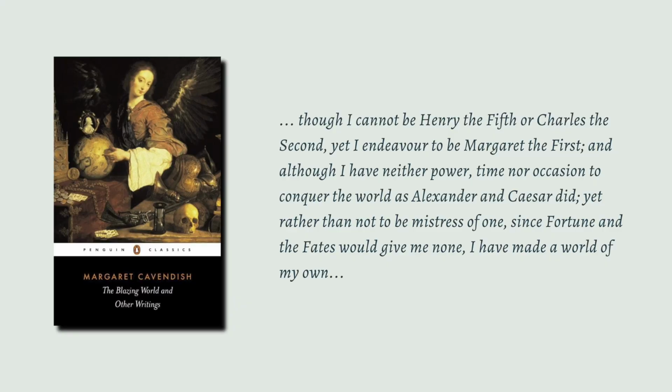What I like best is in the preface, she writes, though I cannot be Henry V or Charles II, yet I endeavour to be Margaret I. And although I have neither power, time, nor occasion to conquer the world as Alexander and Caesar did, yet rather than not to be mistress of one, since fortune and the fates would give me none, I have made a world of my own. I love it.